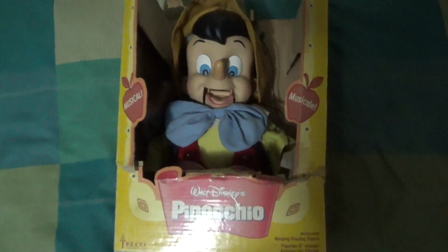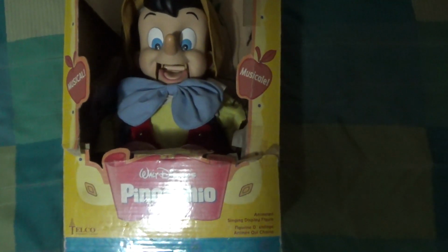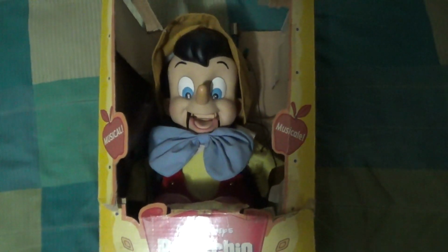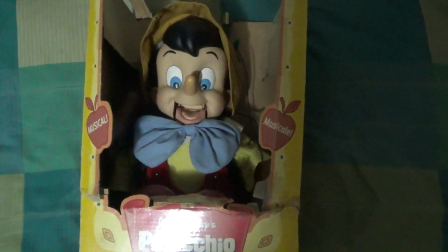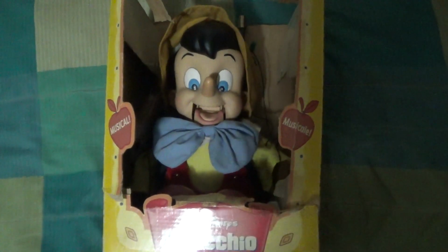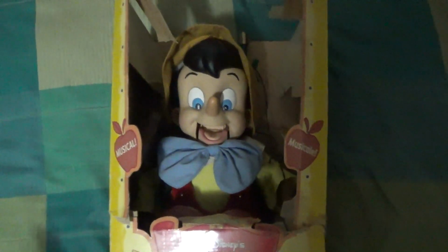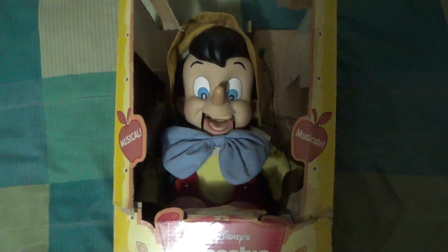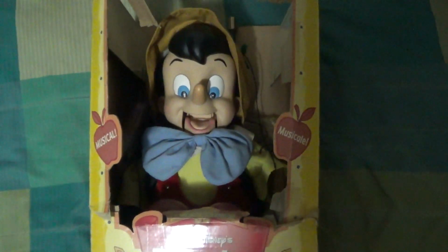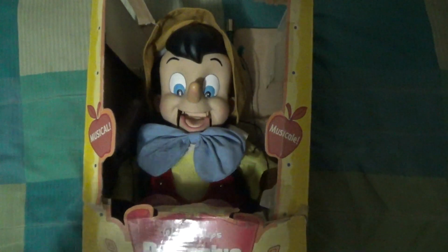And this, of course, is my musical Pinocchio figure. Unfortunately, it doesn't work properly anymore, and I'd like to eventually get another one. But I still have it. I figure I'd keep it until I get another one. I at least have this for now, and hopefully someday I will get it working.